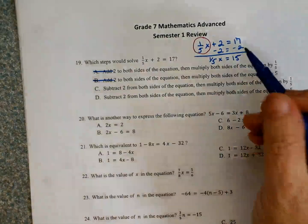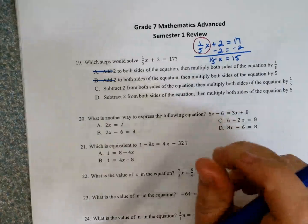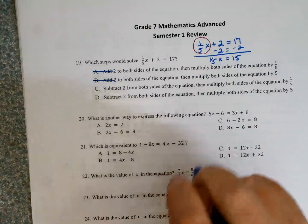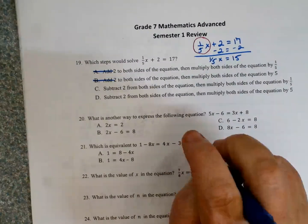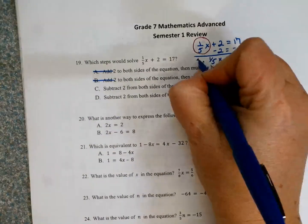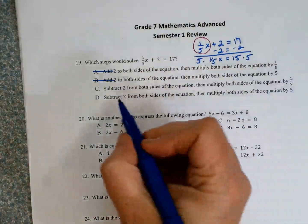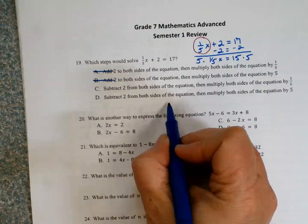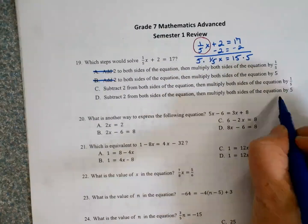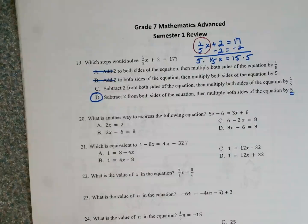Okay? Then, again, 1/5 x is the same as x divided by 5. So how do I undo division? I multiply. If I'm dividing by 5, then I need to multiply by 5 to undo it. So I'm going to multiply both sides by 5. So I subtracted 2 from both sides, and then I multiplied both sides of the equation by 5. So D is my answer for that one.